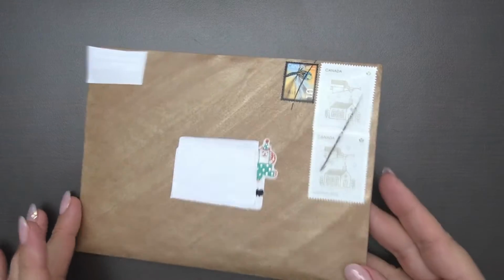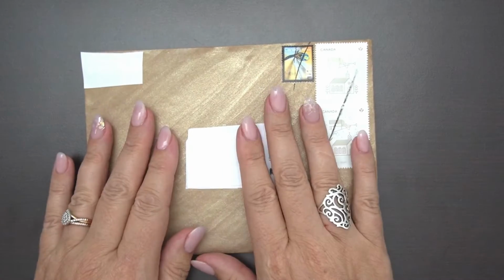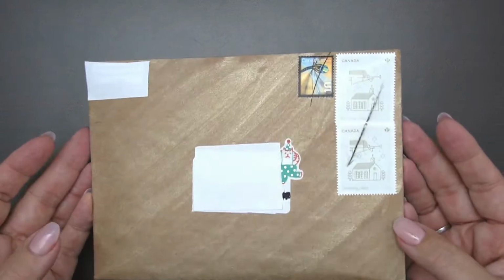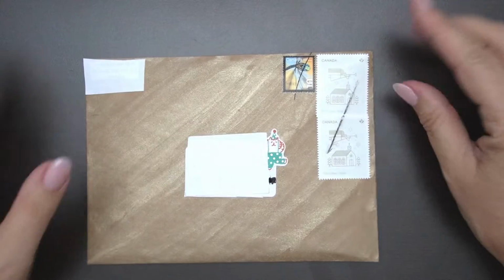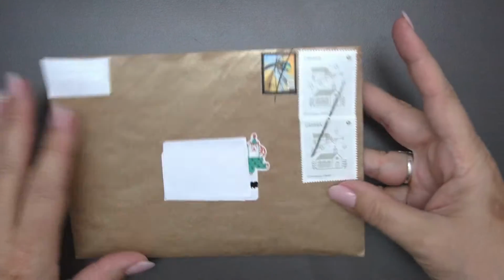Today I'm doing a really quick haul video. This is quite a stuffed envelope. Found it in my post box. It's a Happy Mail and I really don't want to wait. It's the weekend. I don't want to wait until I get a few more packages, which I do have some little bits and pieces on order. So I just wanted to share it with you and then start using it.